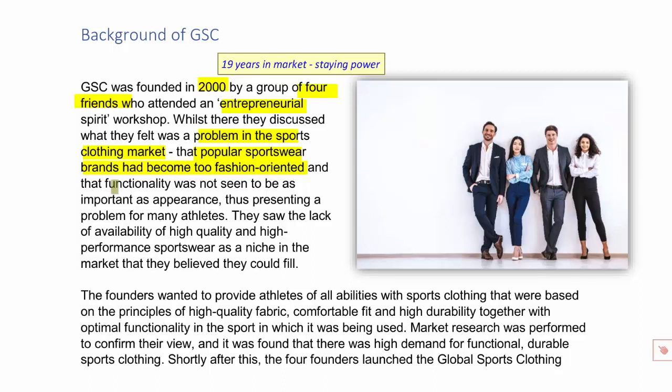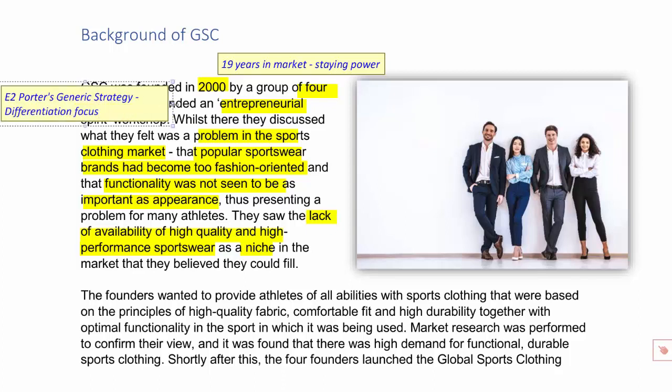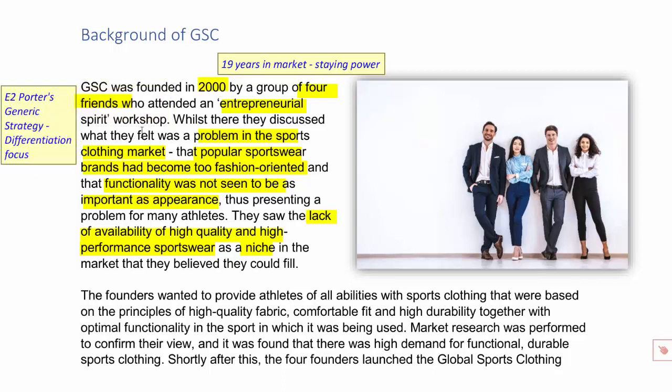It was seen as secondary, behind the appearance, and that meant that there was a general lack of availability of high quality, high performance sportswear. So that was the niche that the 4 friends identified. So it's a niche strategy, a focus strategy. And that ties into your E2 studies, Porter's generic strategies. You can either be a cost leader, or you can go for something more differentiated with more of a focus on quality, aiming to sell at a higher price.